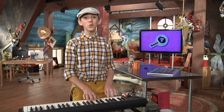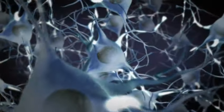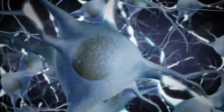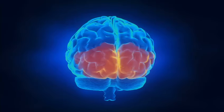People who can see color when they hear sounds have what's called synesthesia. Scientists still aren't sure why it happens. But they think that for people who see color when they hear music, there might be some overlap in their brains in the parts that normally separate hearing from seeing.